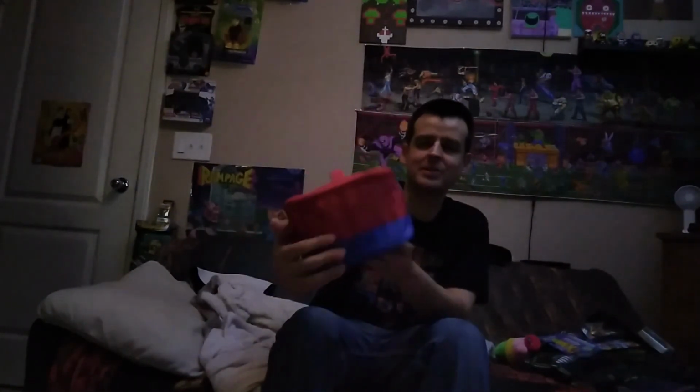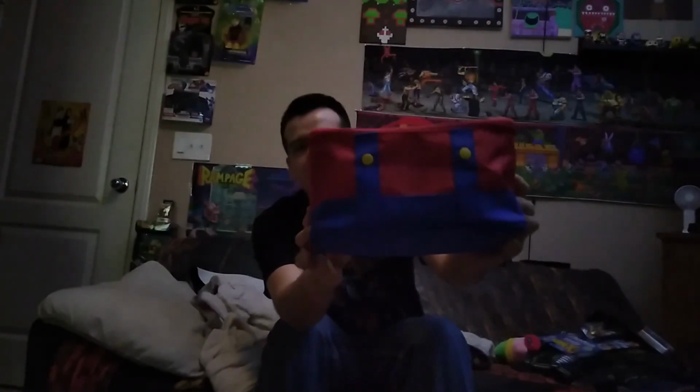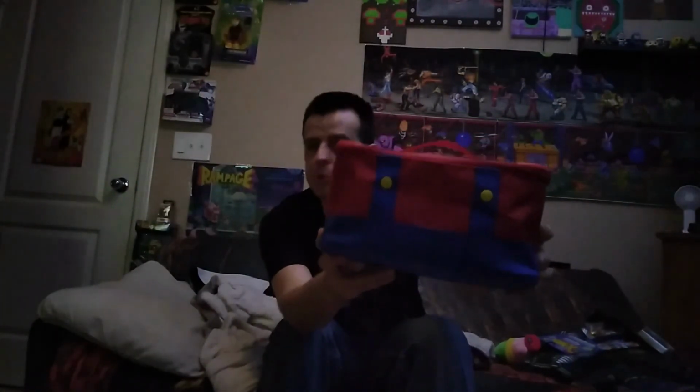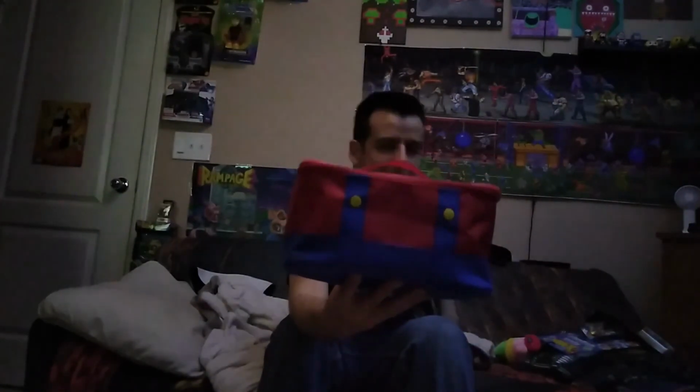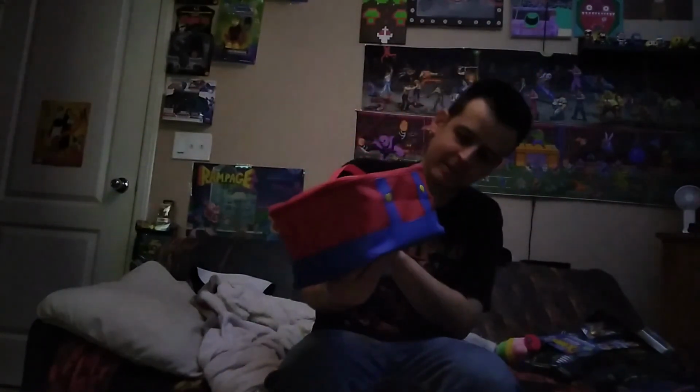So bought this off AliExpress. Only paid $5 for this. This is like a Super Mario style Nintendo Switch storage bag. So you're able to put your Nintendo Switch controllers, accessories in here, as well as your games. It's pretty sick. Like I really dig the design here, the Super Mario. So pretty cool, man. Not bad for $5. It should definitely serve me well.